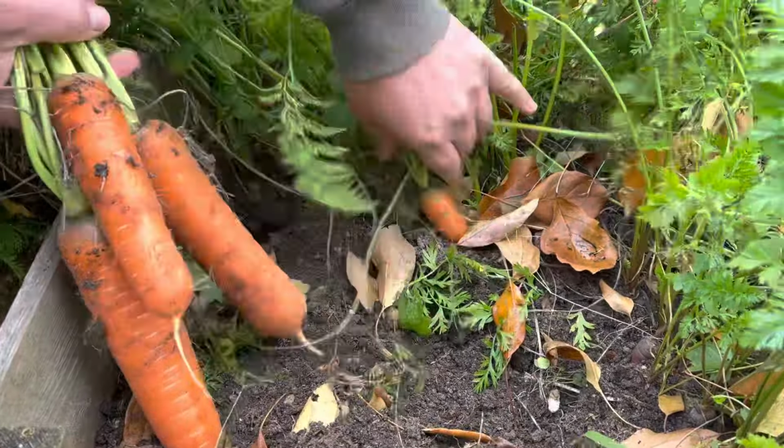For long-term storage, variety also matters. They need to be a variety that is a known good storing variety or a long keeper, so look for those words on the seed packet when you're buying seeds. A couple tried and true favorites of mine are Danvers 126 half long. I think that's probably my favorite.